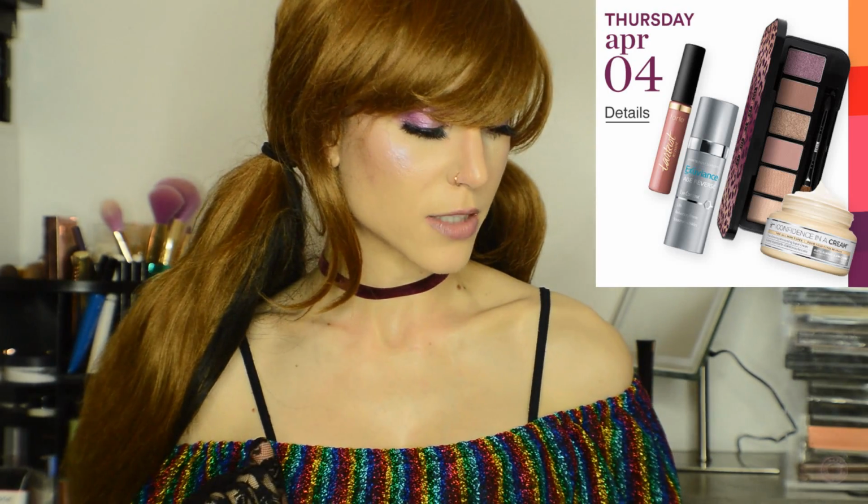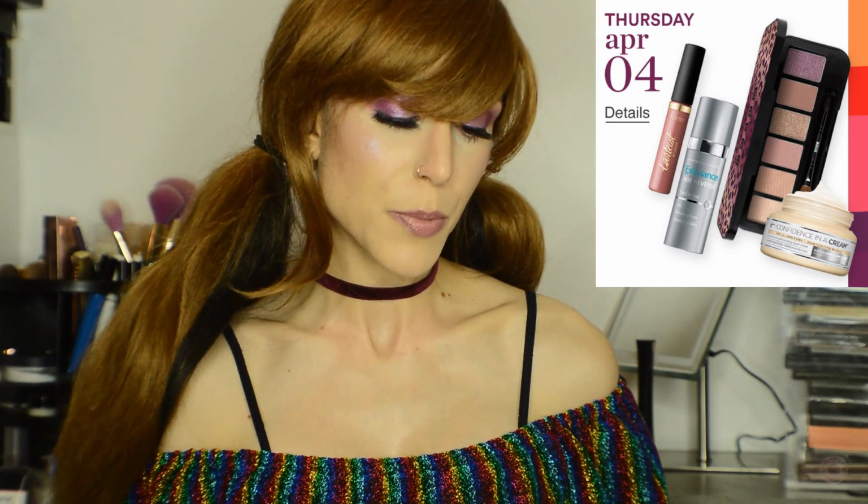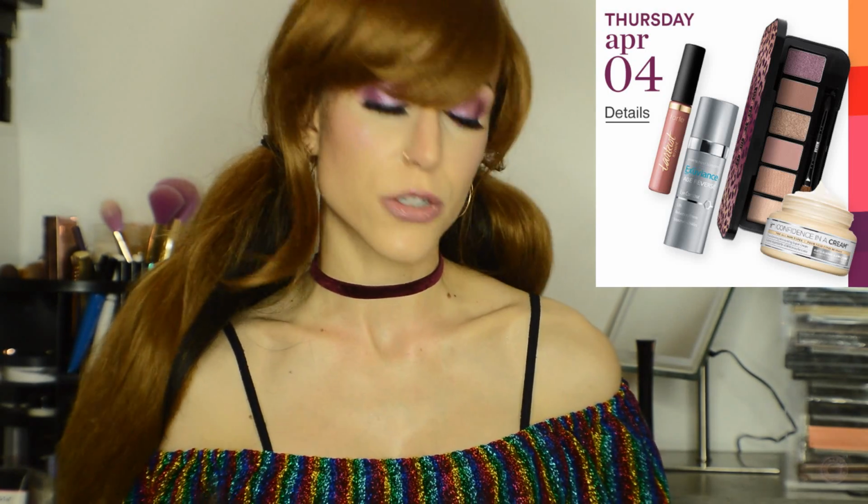And then we have a just added 50% off It Cosmetics Confidence in a Cream Moisturizing Super Cream. This will be $24. This is a good seller. A lot of people do enjoy this. $24 is a great price. Not my personal favorite, but I liked it. It was okay.